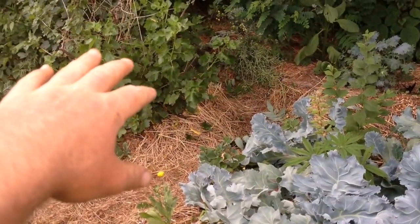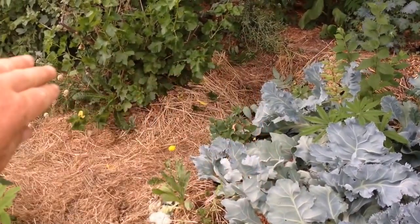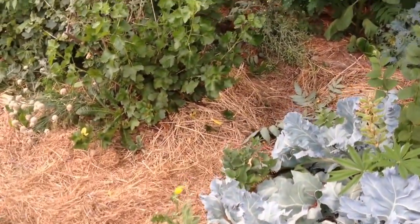My yasta berries start wilting in August. Well, great, maybe we can harvest some sea kale and use that as a side dressing to help protect the soil there.